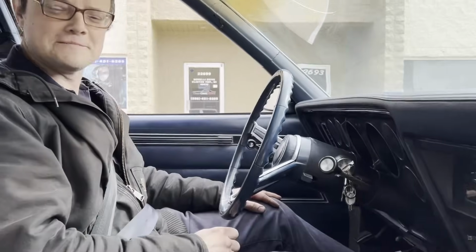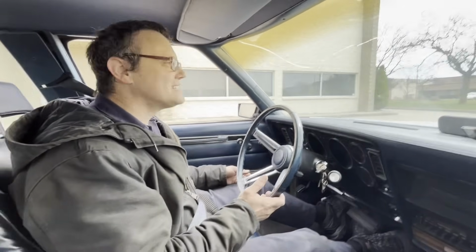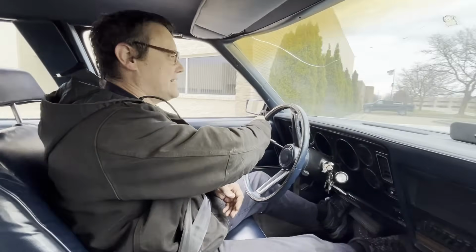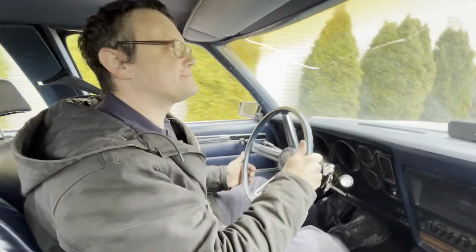Hi, Eric. Hello. You meet me in my natural habitat. Yeah. Malaise Mopar. What is this you're driving today? This is perhaps the ultimate R-body. This is a 79 Chrysler Newport, former Oregon State Police car.